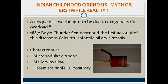We'll skip. We'll also need to make a passing mention about Indian childhood cirrhosis. This is a disease which is very unique because it is thought to be due to excess copper overload. The classical characteristics were thought to be micronodular cirrhosis, Mallory-Hyaline, and Orcein-stainable copper positivity.